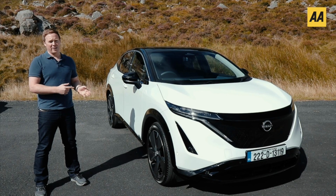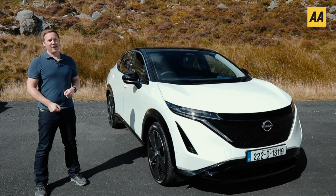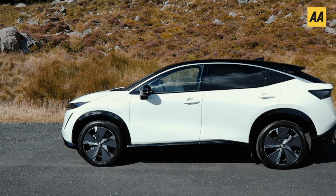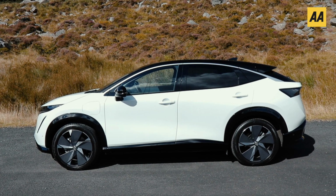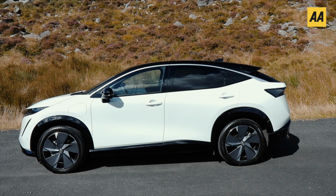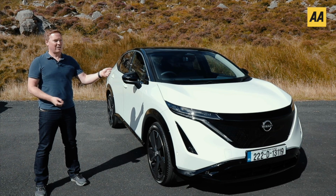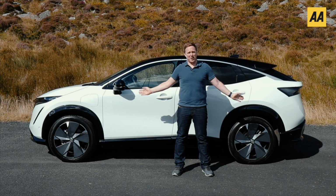It isn't just the pricing that has made the Ariya popular, of course. This is a good-looking electric SUV. Nissan calls it a coupe crossover, which is perhaps stretching it a bit, but it is curvy, it's got a sloping rear roof, and lots of lovely detailing. The initial launch cars all were shown in this kind of copper bronze colour, which very few people in Ireland are going to buy, but it's nice to see it in a simple colour like white and still looking really good. As you can see, it's quite a big car.